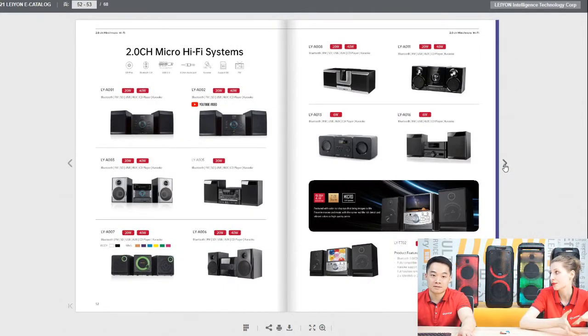Also smaller sizes, good for bookshelf. Bookshelf speakers are also becoming popular these days. The trend is going back to traditional. I think everyone can have such a system at home. You can place it everywhere, and the sound is very good because it has two separate speakers. So the sound can be more balanced and separated, not like modern Bluetooth speakers where everything is in one piece.